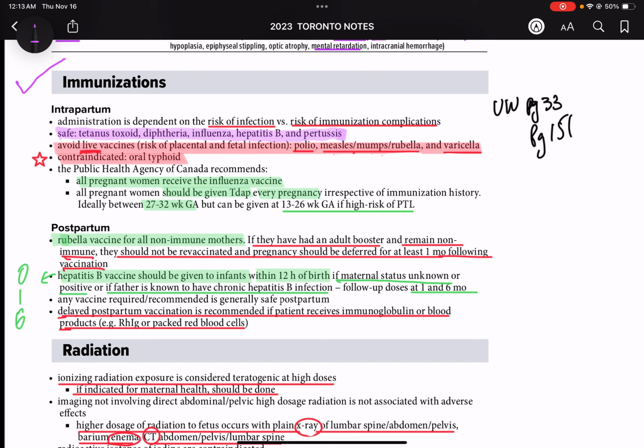The Public Health Agency of Canada recommends that all pregnant women receive the influenza vaccine. So we have to remember that this is part of our recommendation that we will give influenza vaccine to all pregnant women. And all pregnant women should be given Tdap every pregnancy, irrespective of their immunization history, if they had it before or never had it, you have to give them Tdap. So influenza and Tdap. And that should be ideally between 27 to 32 weeks, but it can be given earlier if we have risk of preterm labor.